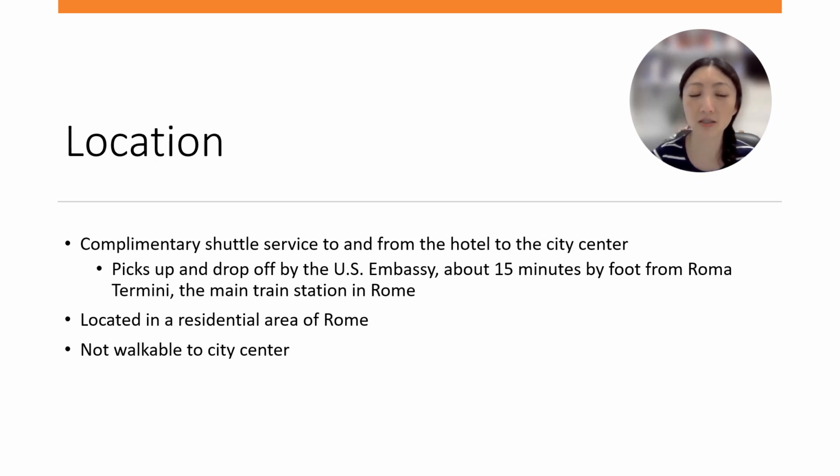However, the hotel does supply a complimentary shuttle service that can take you to and from the city center. Should you ever decide to stay at this hotel, the shuttle picks up and drops off nearby the U.S. Embassy in Rome, which is only about 15 minutes by foot from the Roma Termini main train station. So the pickup and drop-off spot is very convenient for visiting tourist sites, or if you're doing day trips elsewhere and want to take the train. Even though the hotel location is not super walkable, this complimentary shuttle service was very convenient.